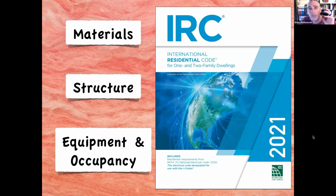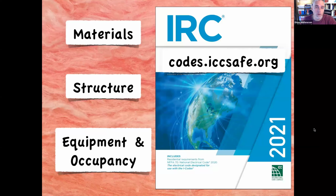And I'd say this book is even better than that 1940s book because I had to pay for that book online. Whereas for this book, you can read all this information, all this knowledge for free, totally free. There's no tuition cost. There's no gatekeeping. Codes.iccsafe.org. And this information developed over centuries is available to you at no cost. So I always like to remind folks of that.